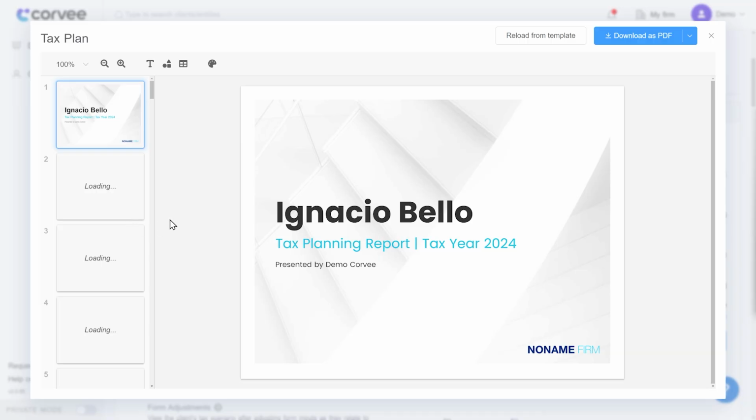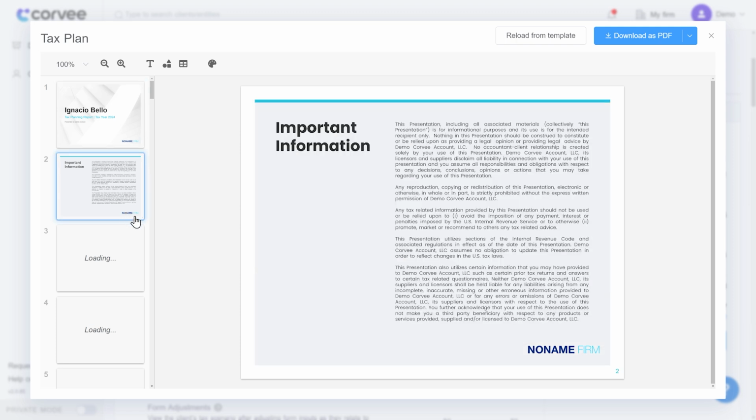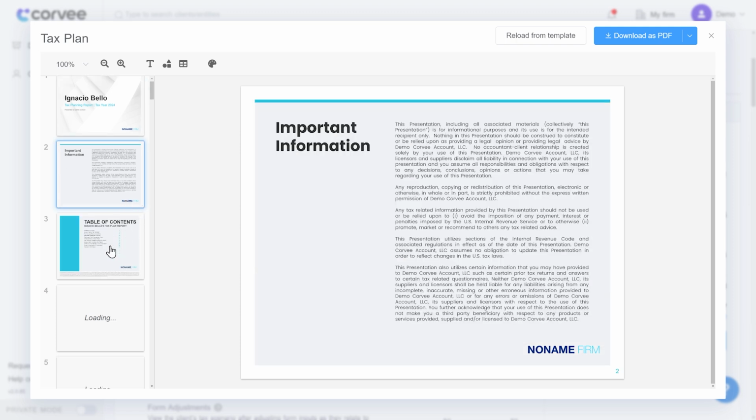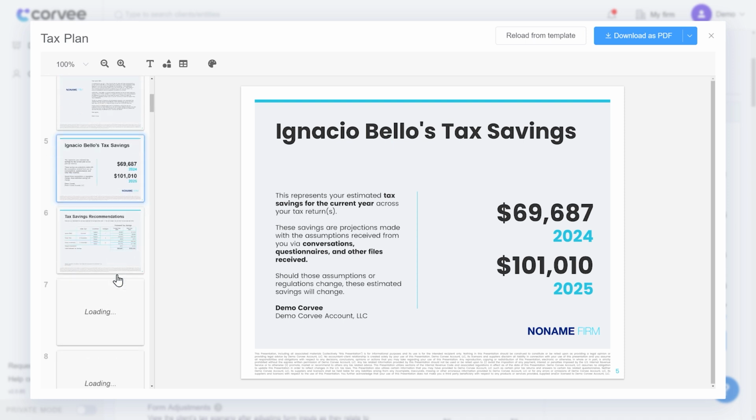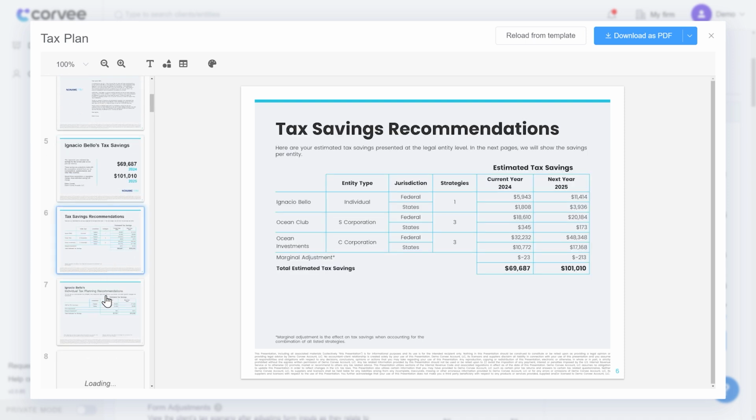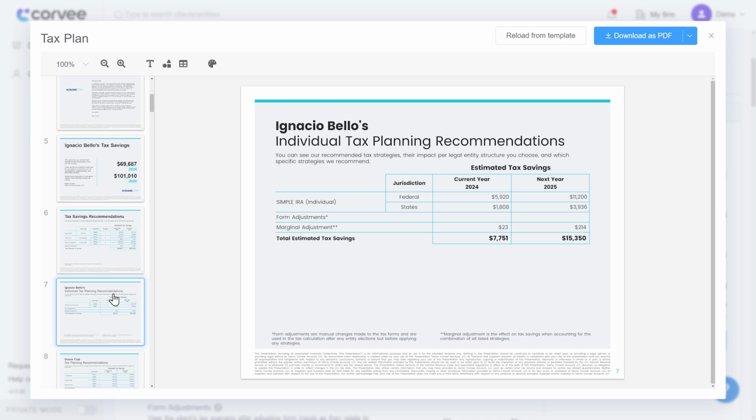Now, assuming they accept that proposal, that's when I'm probably gonna start doing more detailed info gathering. And when you add everything in there, that's when you'll actually run the plan, the final deliverable. Let's take a look here. Similar format. It's gonna generate some slides. Like with the proposal, these can all be tailored. From the top, it's gonna highlight outright savings, not just this year, but cumulative year-over-year savings. Next, it breaks it down by entity, followed by the recommended strategies at the 1040 level and in each entity.